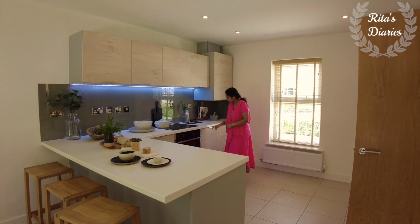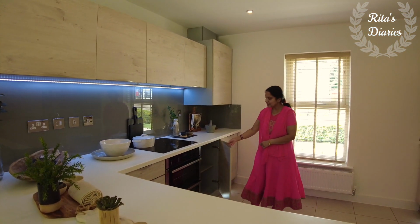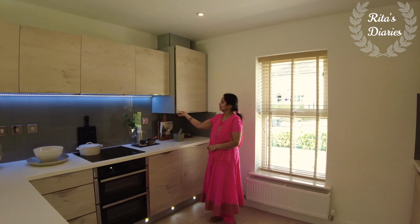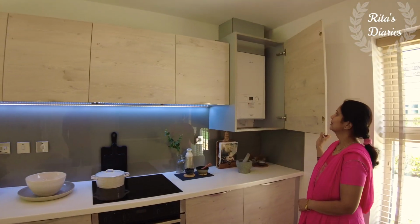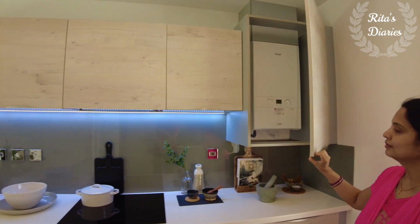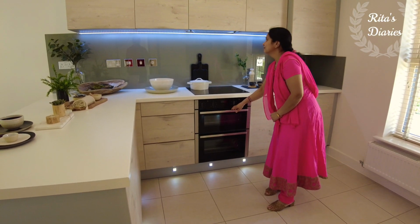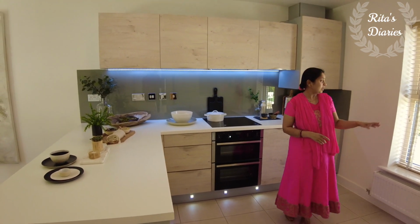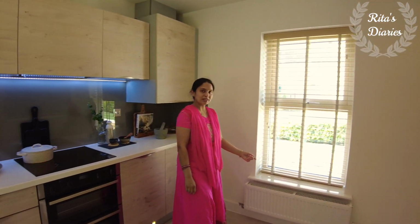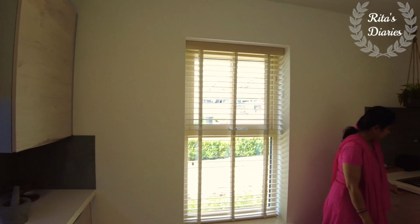So towards one side you have your kitchen with all the modern facilities included in it. You have plenty of cupboards both on the top and even at the bottom. The boiler also is fitted in the kitchen here. The oven, electric cooking and also the exhaust, all this come with the property. I also like the window space here in this kitchen. It's given separately towards one side without any disturbance. You have very good ventilation here.